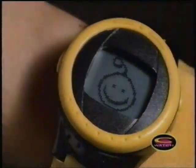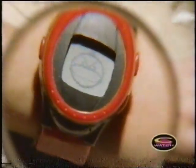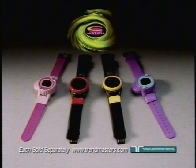Watch out, world. Sea watches are coming. The time is 3 p.m. The alarm is set. You happy now? Yo, lazy folks, wake up! Sea watches are taking over the world!